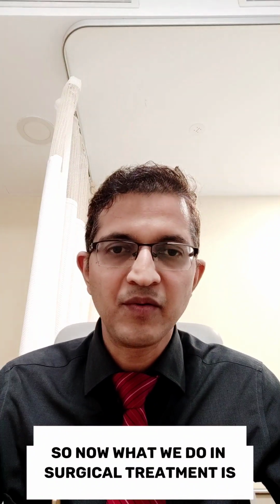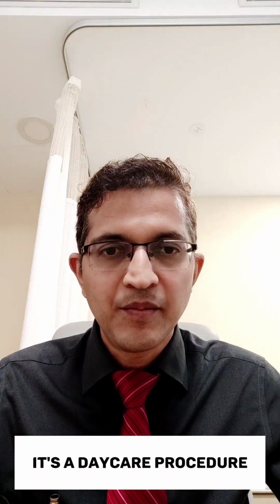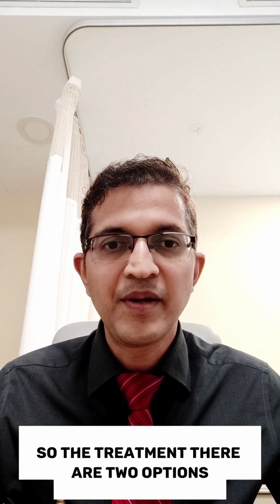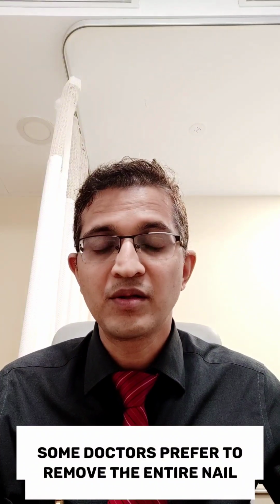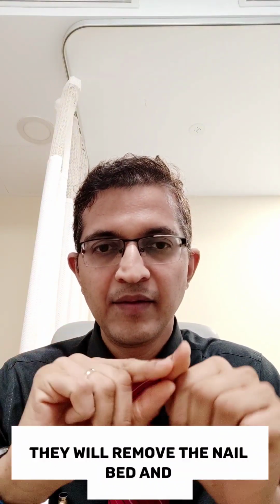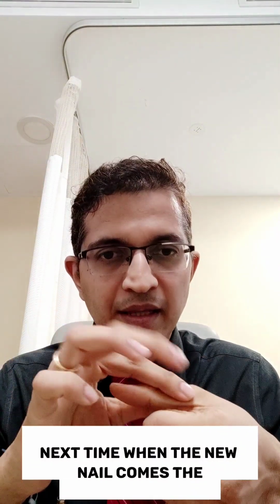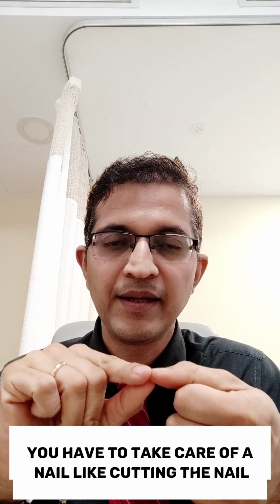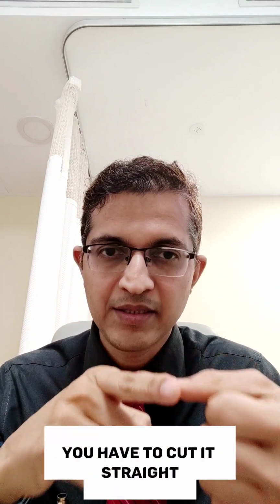Surgical treatment is a daycare procedure. When you go to the doctor and it is diagnosed as an ingrown nail, there are two treatment options. Some doctors prefer to remove the entire nail. They will remove the nail bed, and next time when the new nail comes, you have to take care of the nail, like cutting the nail correctly.